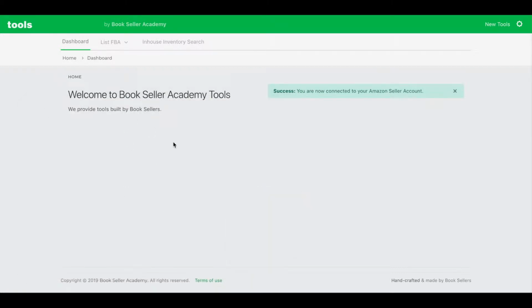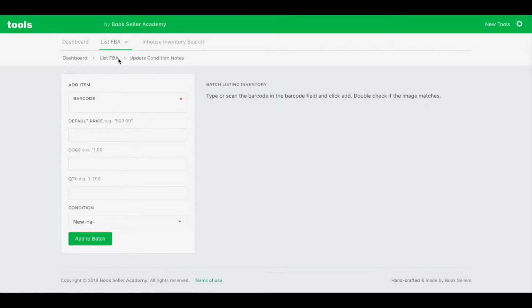So right now we are in the software tool that I've created. I'm going to go to List FBA and List Products. For this, we're starting off with very good books. There's a pile there. I'm going to set a default price. I'll set this to 700. The reason I've set it to 700 is we have a repricer that will reprice the books. It will target the $700 price and then reprice the books accordingly.